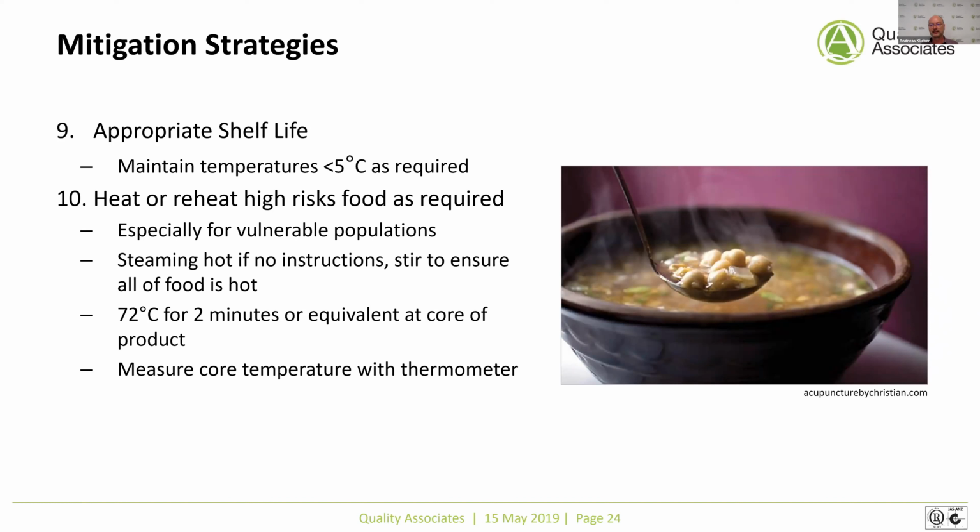But if you're following specific processes and you need to make sure that the food is not too hot, say in a hospital setting, you need to make sure that you actually meet the minimum requirements, and that should be in a food safety plan. So it could be 72 degrees for 2 minutes or something equivalent. But that has to be at the core of the product, and you need to measure the temperature, because if you don't measure it, you don't really know whether you're going to achieve the right temperature in the first place. And if you don't, basically Listeria is not going to get killed.